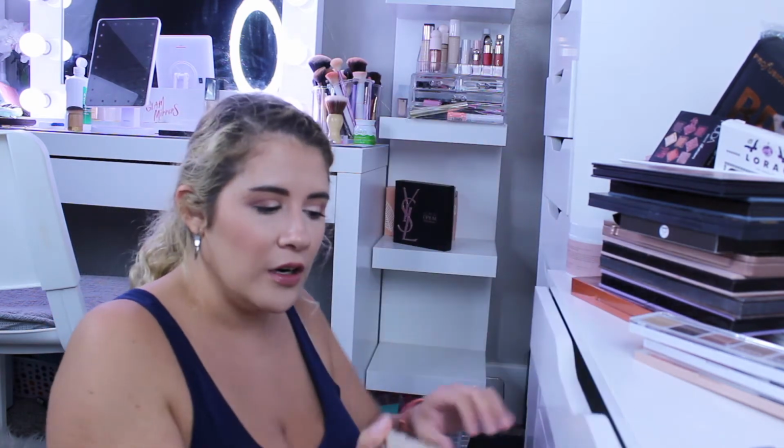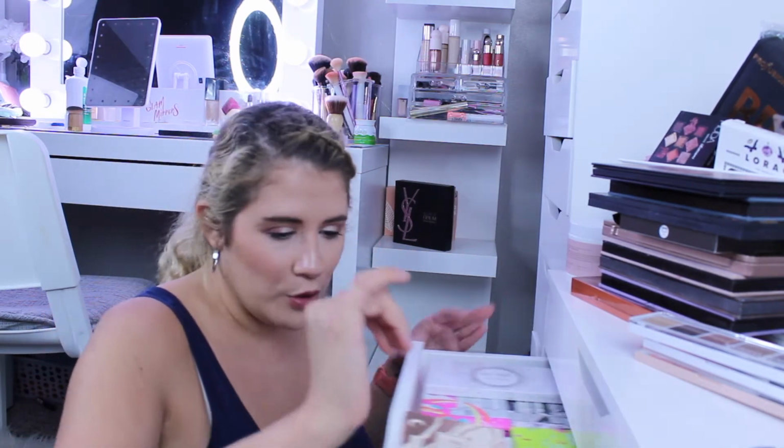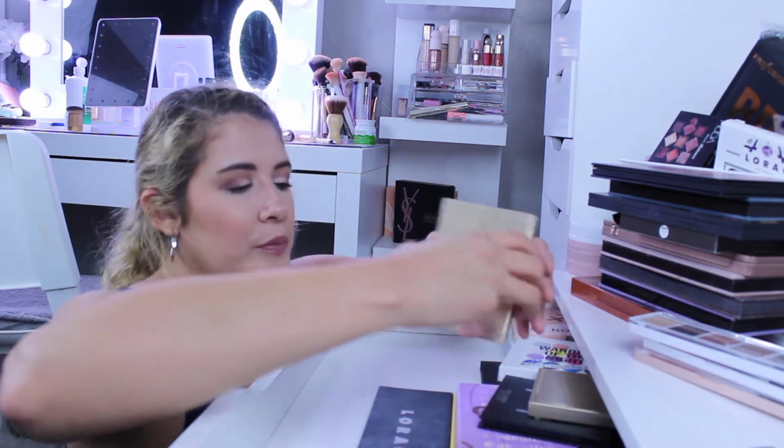these are in the wrong drawer. These actually should be in this drawer because this is my YouTuber drawer. So we'll get to that one here in a second. But yeah. Okay, next palette.